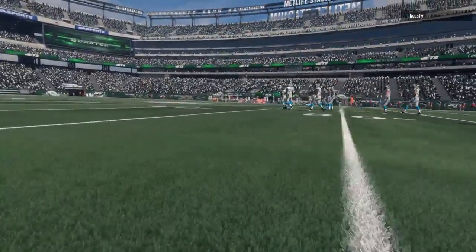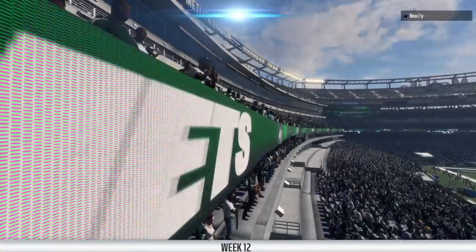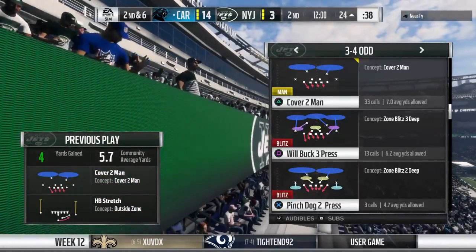With my good friend Charles Davis, Brandon Gaudin with you. It's the Panthers in possession of the football as we begin quarter number 2. They've got it 2nd and 6 to start things out.